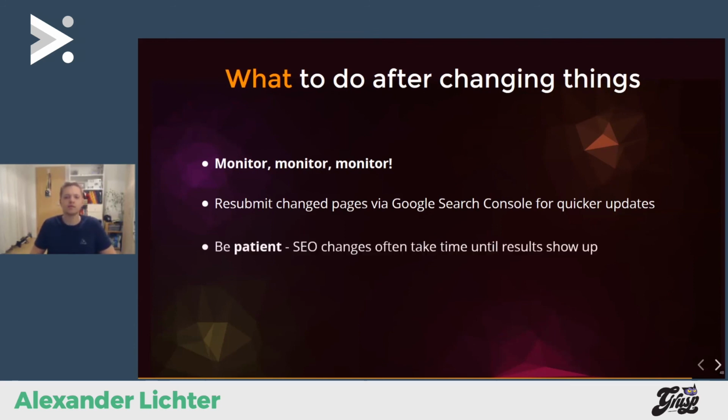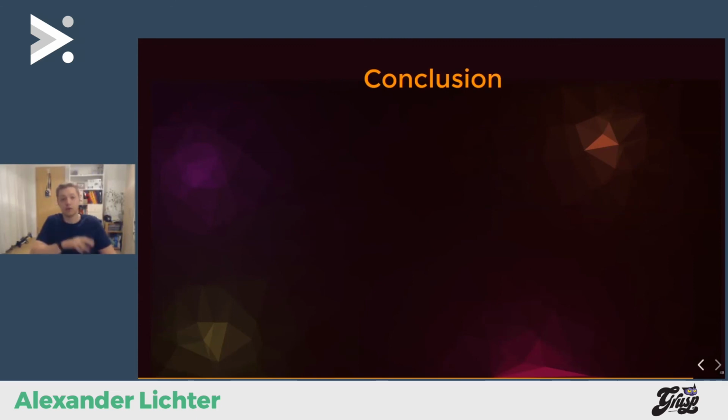And another thing, be patient. SEO takes a bit of time. Worst case, up to half a year, for example, for site migrations, but for smaller changes, mostly days, but not minutes. So don't expect quick results. If you get quick ones, nice, but don't expect them.